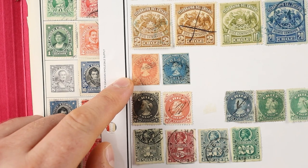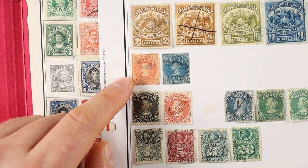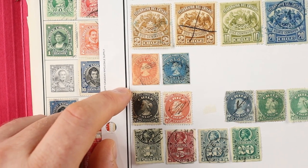There's London prints that are imperforate. They're supposed to have watermark B, and they could be on blued paper or white paper. And then after the London prints, it looks like Santiago prints that have fine and clear impressions that are on white paper. Now these all, oh, there's London print again. Okay, so the catalog's kind of jumping around on me here. London, then Santiago, then London, then Santiago again. So this might be a little tricky to figure out what's going on with these two.